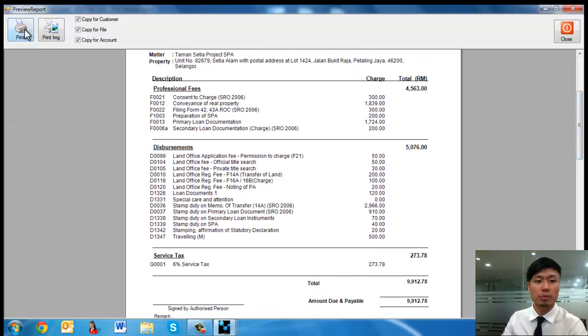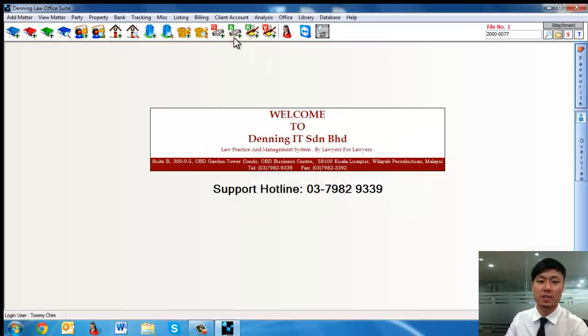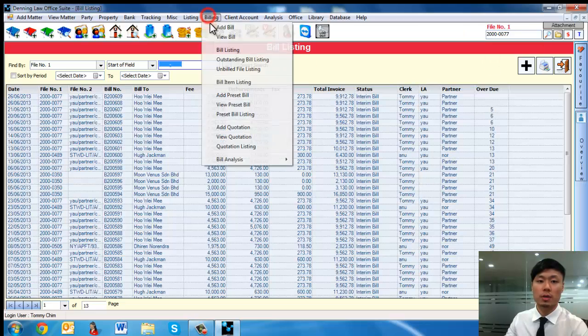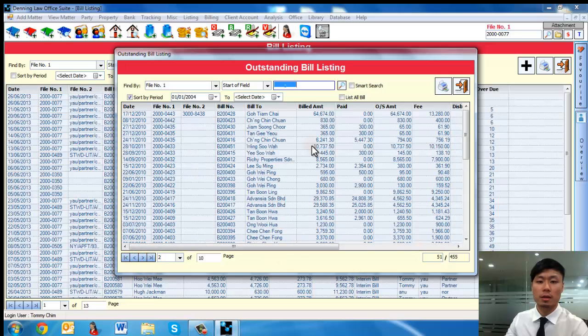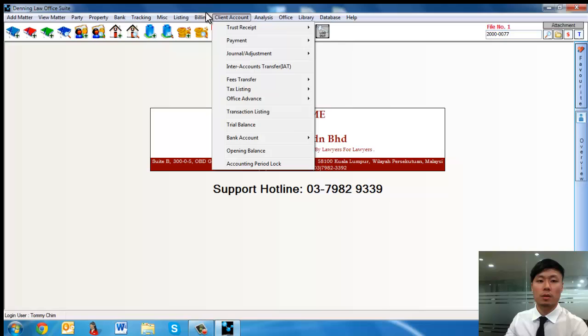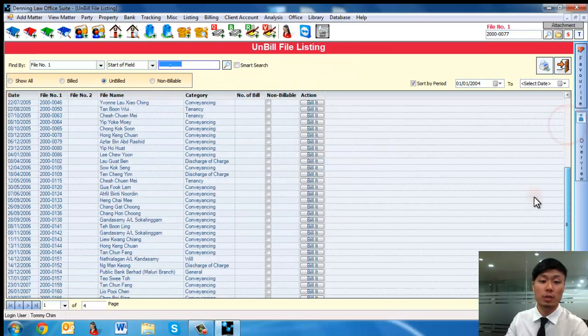You can just click print to print the bill, or print image to save a soft copy into the file folder. Now after the bills are all issued, the system also affords you bill analysis features. For example, you can see a bill listing for all the bills. You can see an outstanding bill listing to see which bills have not been collected yet. Part paid bills, bill 6,000, paid 5,000. You can generate reports. And you can see unbilled file listing, which are files which have not even had a bill issued yet.